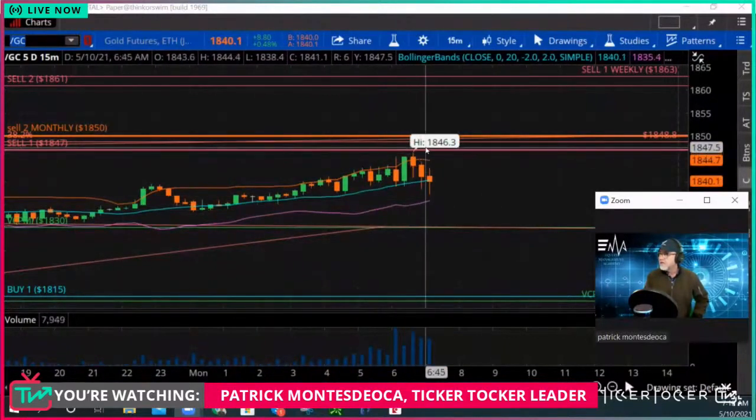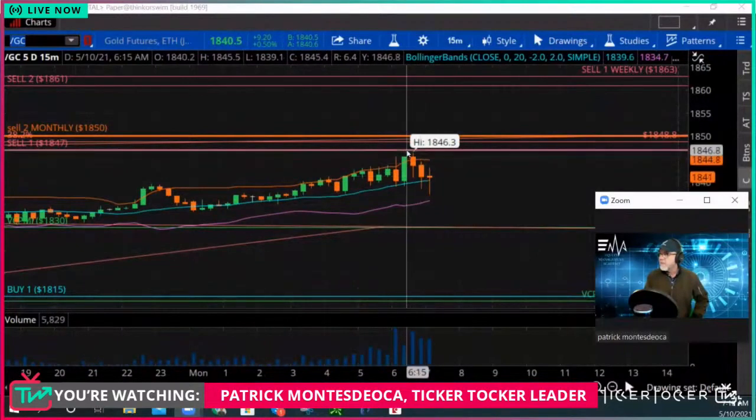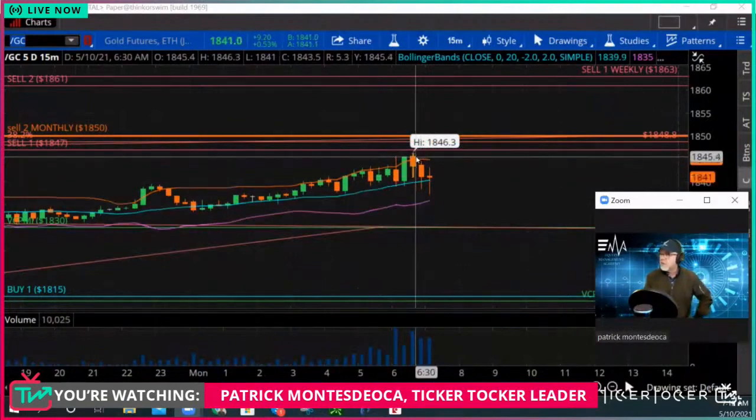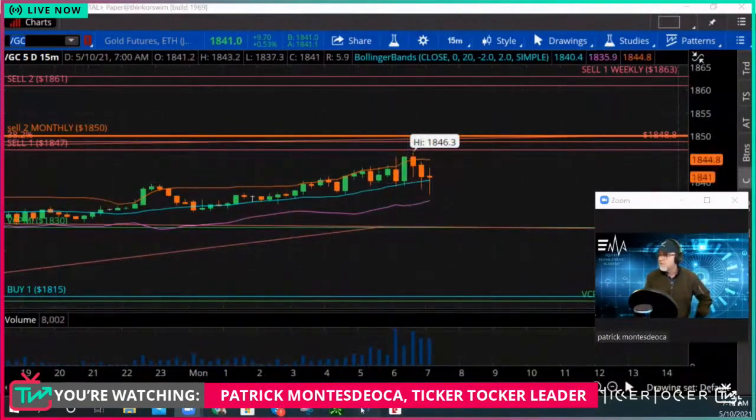I would say to you that pretty much it satisfied this previous pattern, and the market has activated a bearish signal, now a bearish trigger on the gold market from that 1847 target.